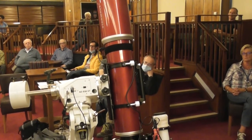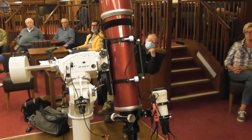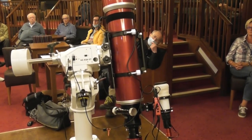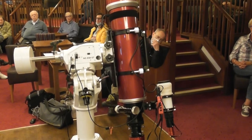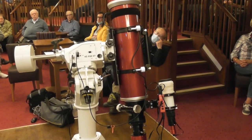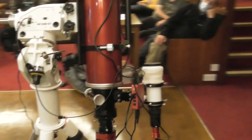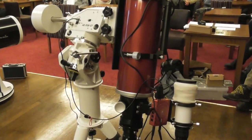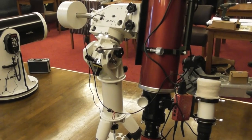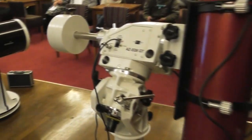You just have to keep an eye on it, just to make sure that your cables aren't getting tangled up. There are a lot of cables with a system like this, and you occasionally get a horrible noise, if you're not watching it, where cables have got snagged. Once you've got the object set up in your field of view, which you can confirm with the plate solving, you can then start your observing run. You tell it to start tracking.